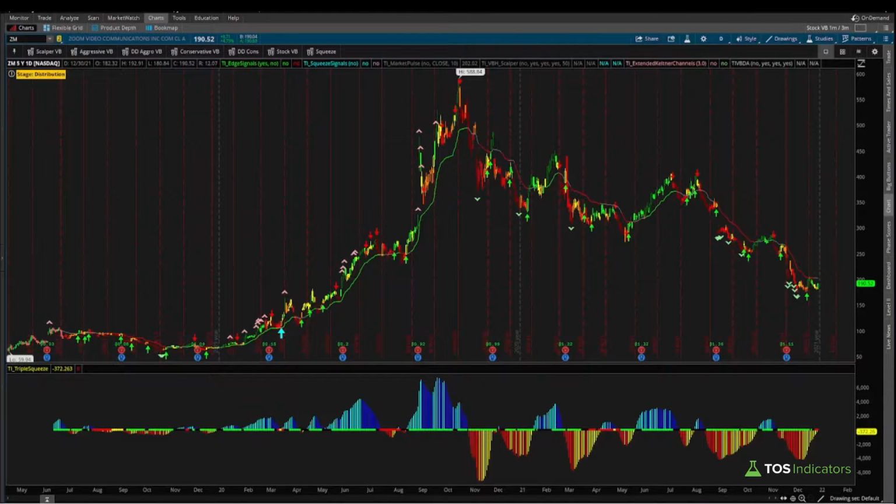In today's video, I'd like to share a setup that I'm monitoring as we head into 2022. It's a setup inside of Zoom, and I'll break it down in a little bit more detail in this video. Now, the overall idea stems from the fact that for much of 2021, during the peak of COVID, Zoom was one of those stocks that thrived.